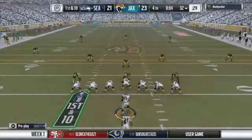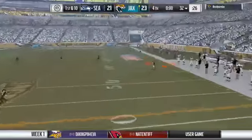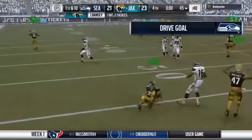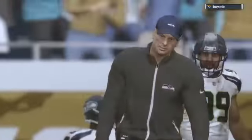It's got to be some sort of Hail Mary, throwing it towards the end zone and hoping someone can catch it or catch it off of a tip. Think back to 2000. A crusher there as it's intercepted. A great read, and it's picked off. And that is going to seal this victory as time runs out.